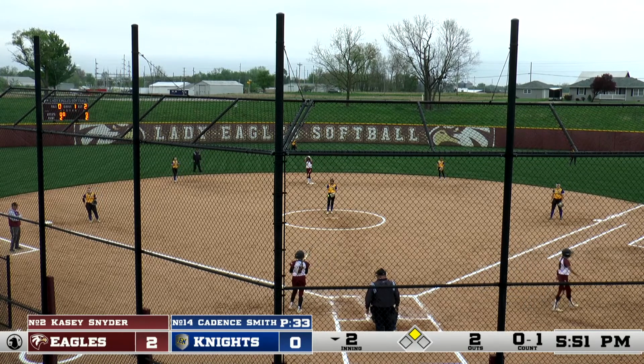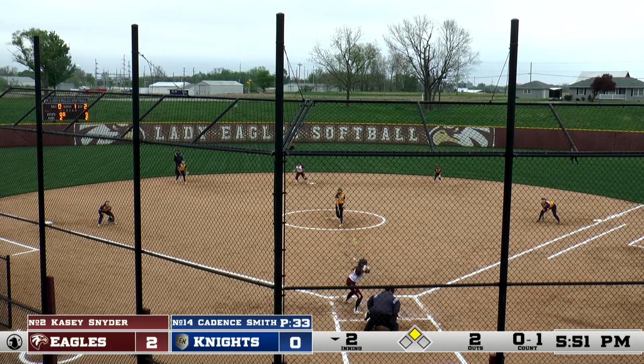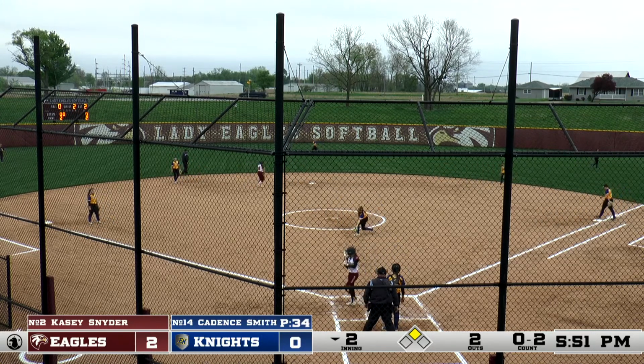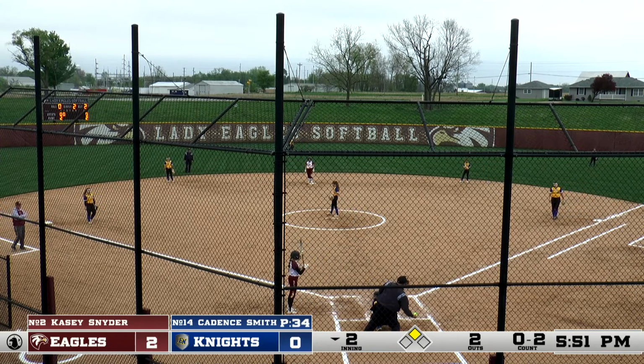Looking to get a hold of this next one and turn it into play here to be able to advance Maddie Brady to third and maybe even possibly home. Second pitch. Fouls that one off the right side. And count now 0-2 with 2 outs on the board.